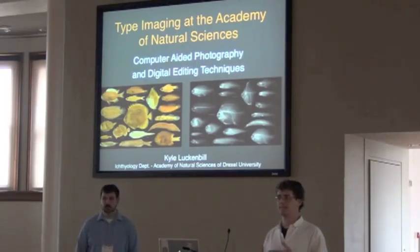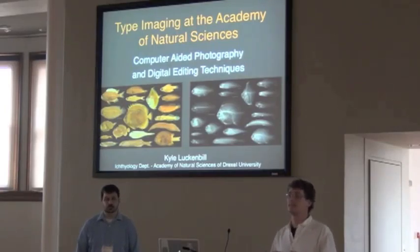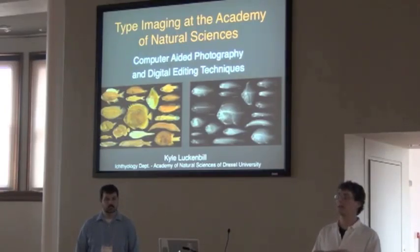I just think it would be interesting to have the comparative photographs. Yeah, for people who are doing museum work. Definitely. If you're looking for this fish, this is what you want to look for at this point.